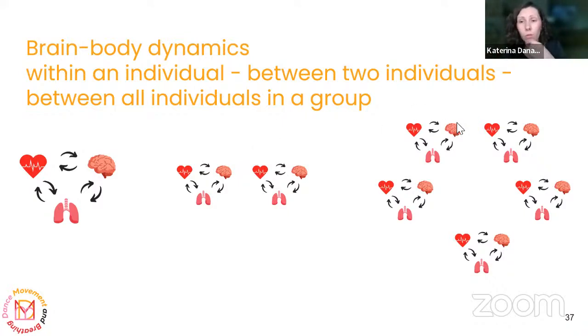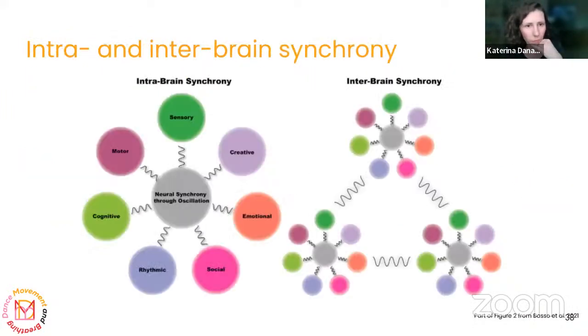And then when we danced all together the movements of the choreography that I gave you, then this happened between all of us. And for example, I have now 5 individuals here. So, it's a connection between the rhythms of the brain and the body between each other. That is the neural hypothesis, the neural synchrony hypothesis.